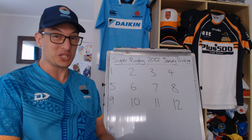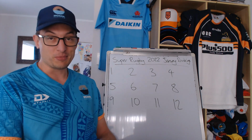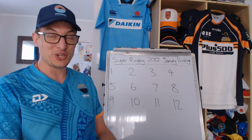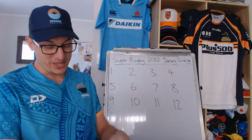I don't think we've got any real stinkers. So I kind of like them all. It's just kind of the order I like them. So, like I say, take it with a bit of a grain of salt. But you guys let me know which jerseys you think are the sharpest. And yeah, we'll kind of go from there.